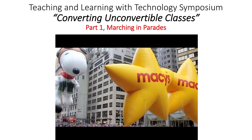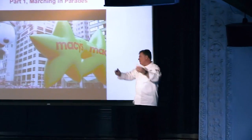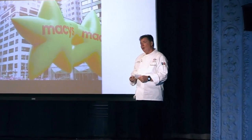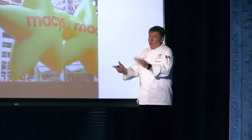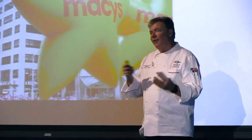I think we may have seen this picture before. This is the Macy's Thanksgiving Day Parade. You know, parades are not only an American institution, but they're worldwide. And who doesn't like a parade? Don't rain on my parade. So parades are kind of a fun thing.